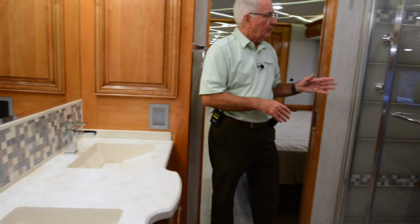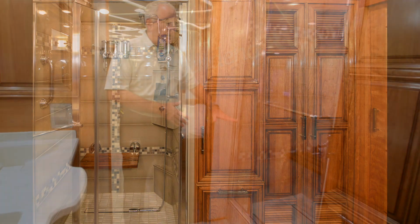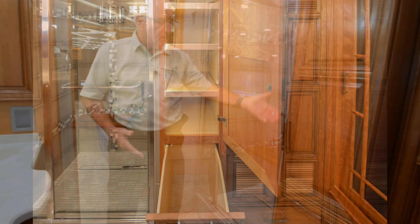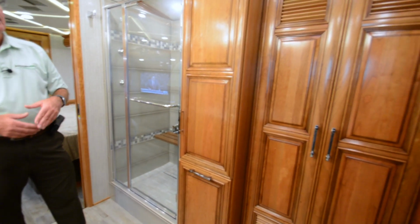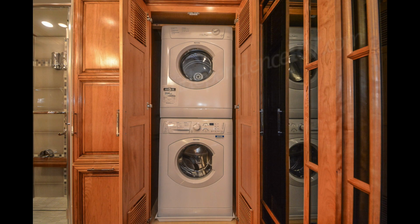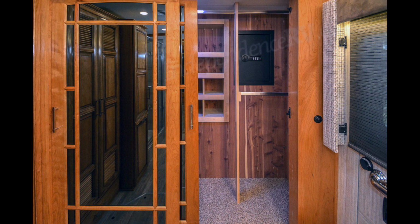On the other side, we've got a 40 by 32 inch glass shower enclosure with a fold-down seat. Adjacent to it, we've got a linen closet with a hamper below. Conveniently tucked in the corner behind cabinets is a stacked Splendid washer and dryer. And then along the back, you've got a cedar-lined closet with a safe inset for your valuables.